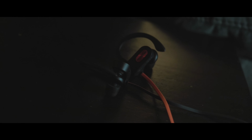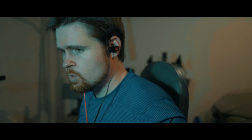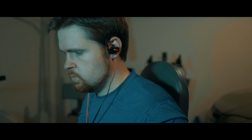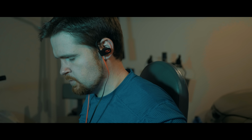Another test I did was I wanted to see how far they would last if I just charged them for 10 minutes. I just wanted to see if a 10-minute charge could get me through a workout, let's say. After that 10-minute charge, they lasted about an hour, which isn't terrible, but it kind of made me miss my OnePlus Bullets, where literally 3 minutes will get you an hour, 2 hours, 3 hours, something like that. They charge incredibly fast. These aren't terrible, but those are kind of the best.